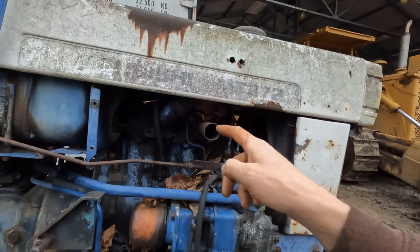I guess we're gonna go ahead and yank the hood off of here first thing and have a little look-see, start going through everything. Hopefully the engine isn't full of water, or worse yet, full of mouse house on top of the pistons. That would be a very bad day.